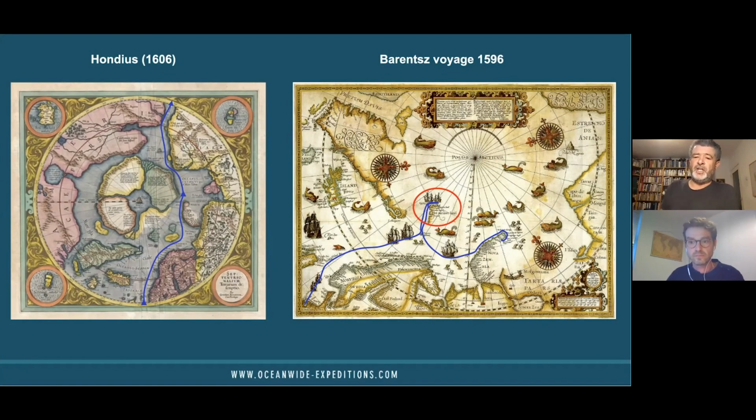So in 1596, Willem Barents, a Dutch navigator, tried to find this northeast passage, and he sailed along. He first discovered the island Bear Island, which you might have heard about, Björnøya, and then he discovered the new land, as they called it first, which you see on the right-hand side in the red circle, and that was finally Spitsbergen. Then he sailed further, and they went to Nova Zembla, where they got stuck in the ice and finally had to stay over for the winter.